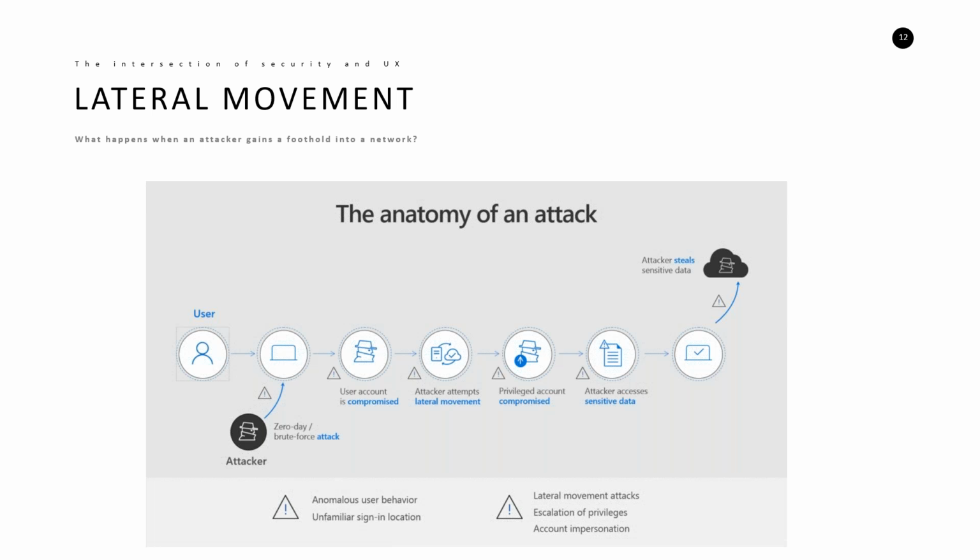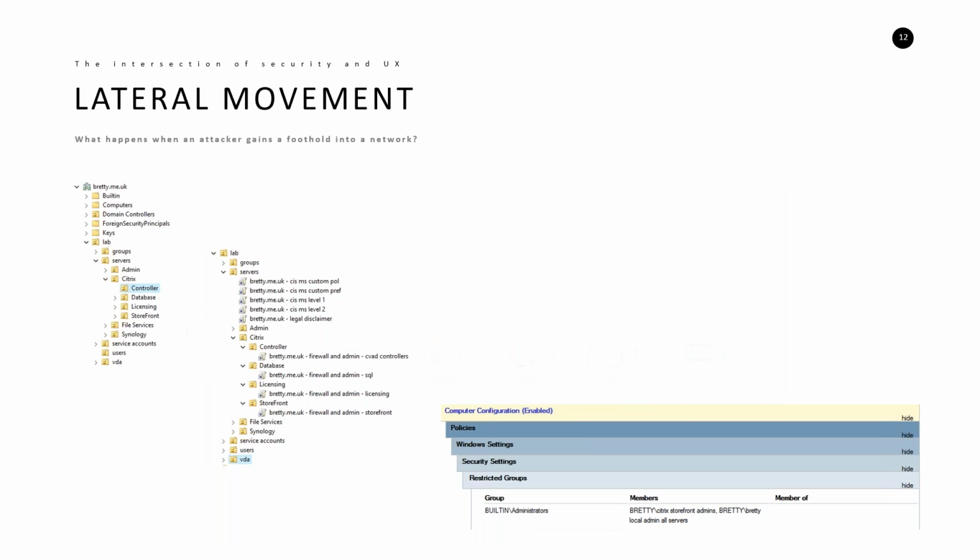So you need to consider this when you're designing and fitting your security groups into your platform. Don't just have a single group with full access to everything. Try and split it out. James, if you click. Yep.